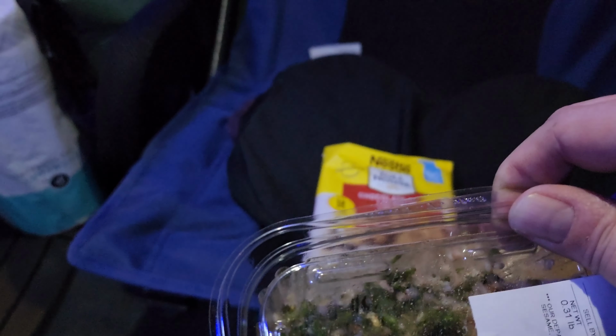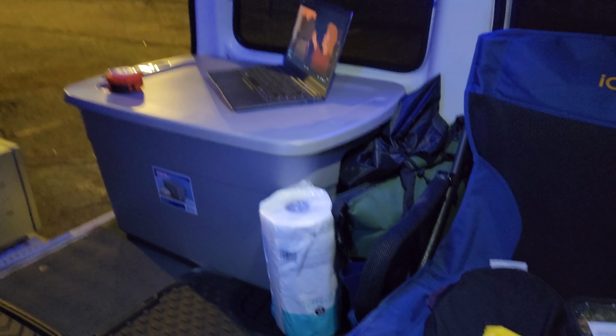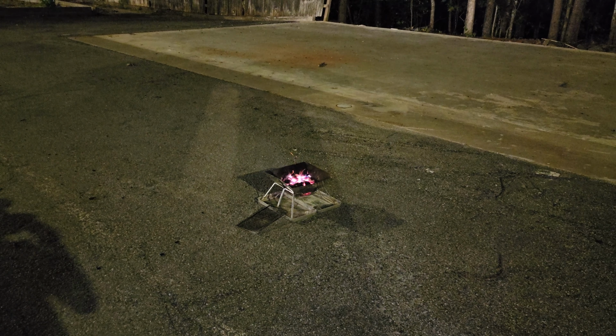It's a good side dish. I'll show you. It's made out of parsley and couscous, I believe, or wheat germ or something like that. Tomatoes, lemon juice. It's good. It's a good quick healthy side. So yeah, just waiting on the coals here. Should be shortly.